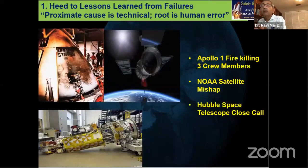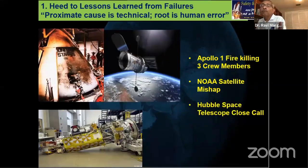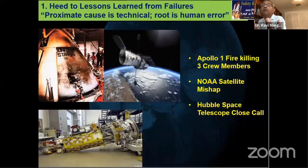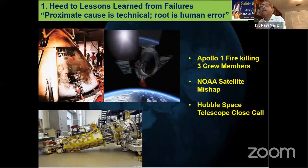We talked about heeding lessons of failure: Apollo 1, and the Hubble Space Telescope failure, because it had a spherical aberration. As soon as we put it in space, it didn't work. But we had the tenacity to go and repair it. Next slide.